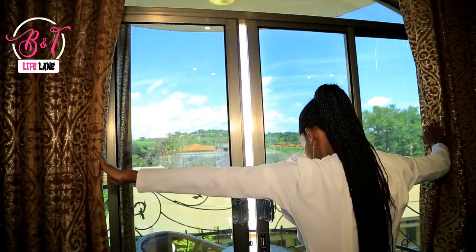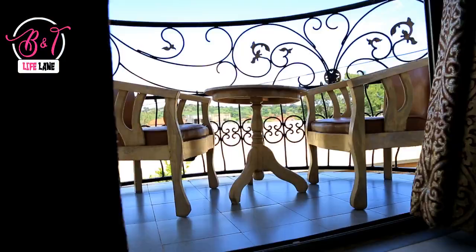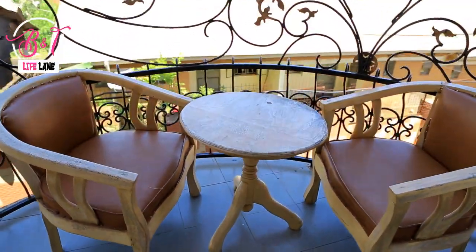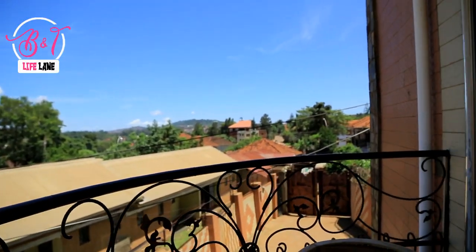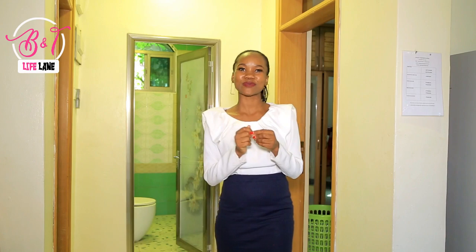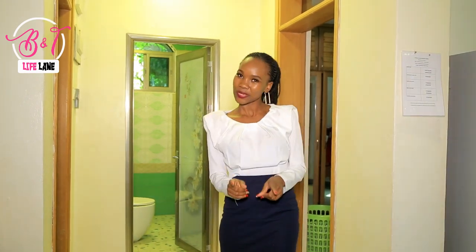This place has a balcony, a beautiful balcony. You can have a beautiful view of the neighborhood, a very quiet neighborhood. The place is just amazing, so refreshing. You can have an amazing view of other apartments as well. So I think it's really worth it. It's worth your money. So let's take you to the bedroom so that you can see what we got in the bedroom. Well, let me take you through the bedroom.